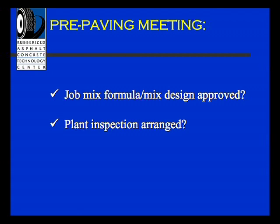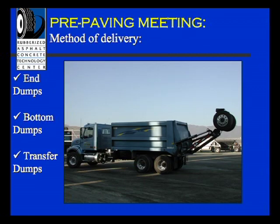Another thing to consider, method of delivery. Southern California triaxle trucks have become probably the most common delivery method. If you specify in your special provisions you don't want bottom dumps, you want to reinforce that at your pre-paving meeting. Some agencies are reluctant to use bottom dumps, in particular for rubberized asphalt concrete. I don't really have any concerns with it personally. It's your decision. But the inspector should be knowing what type of delivery method is going to be used.